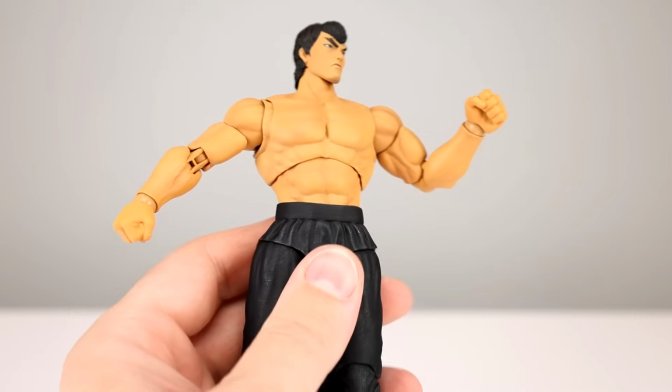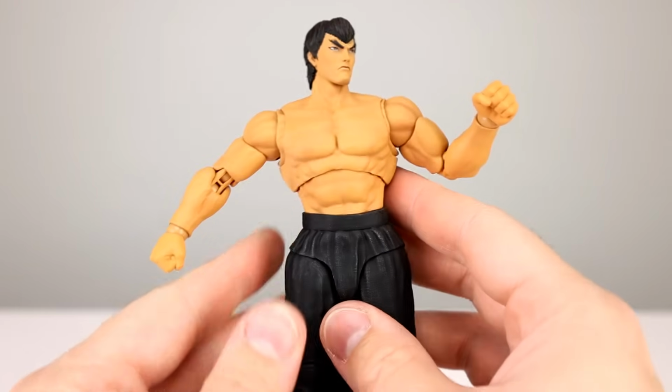I don't know if that's too bright. Is that okay? That looks okay. Is it too bright? Yeah, whatever.